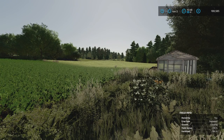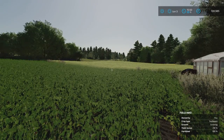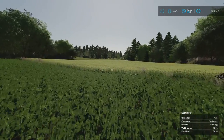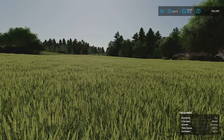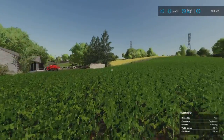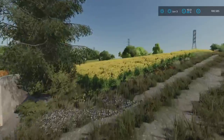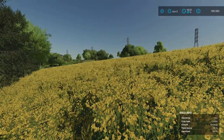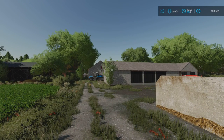I'm noticing that I've only got a 98% yield bonus in this soybean field. It's kind of weird. What? How about the winter wheat? Winter wheat's at 100. So I think what it is, it's that kind of weird anomaly I had going on with the mulcher, where we weren't actually mulching in these one fields. I'm not sure what that was all about.